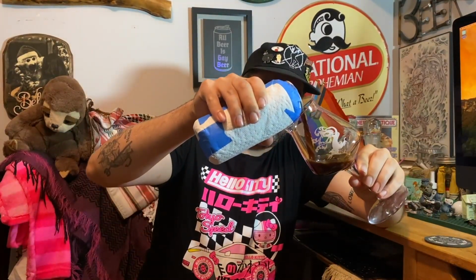Looks dark. Oh yeah. All right. Just by the look of it, I'm gonna go porter. Just by the way it poured. It's not super dark. Well, actually, in the glass it looks really dark. But pouring it wasn't that dark.